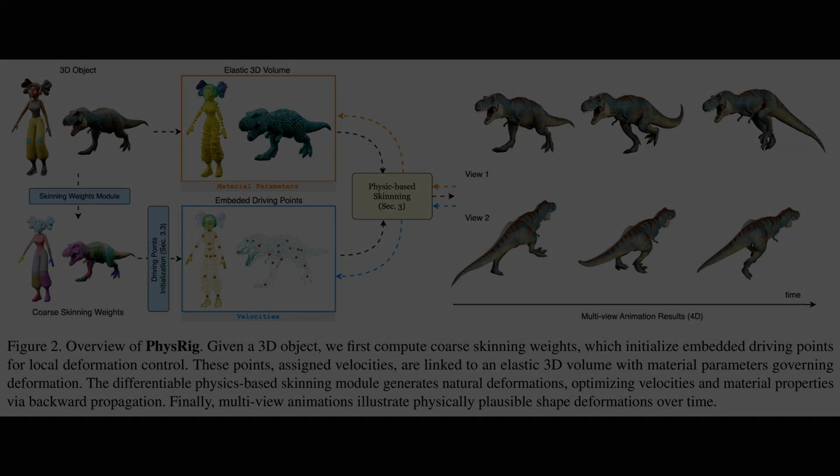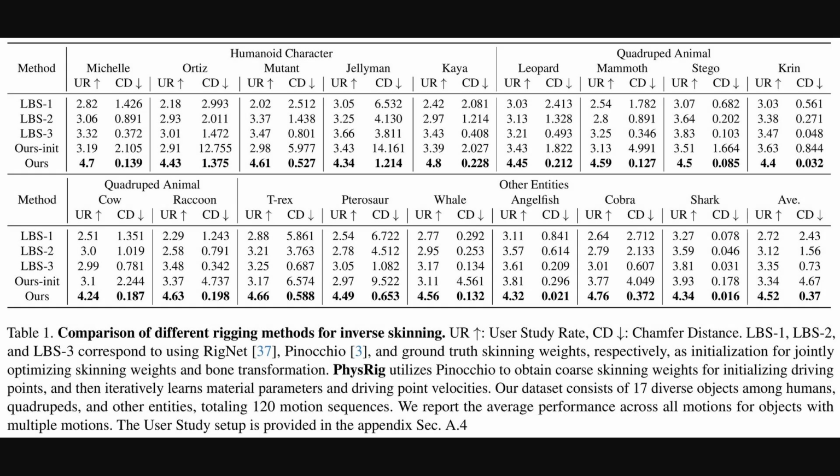over time. Okay, moving to the results, this table shows how PhysRig compares to traditional methods. It's up against several baselines using linear blend skinning, which is a common but older animation technique. Performance is measured by two things: user study rate, a realism score, where higher is better, and chamfer distance, a geometric error metric where lower is better. Across all characters, from humanoids to a T-Rex, PhysRig consistently achieves the highest realism scores and the lowest error. The final average column really drives this point home, showing a clear performance advantage.